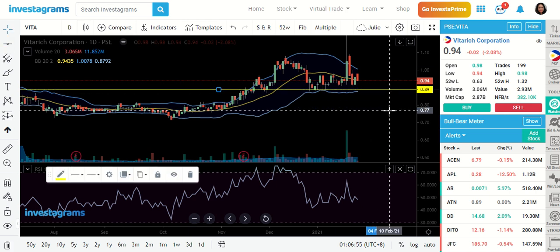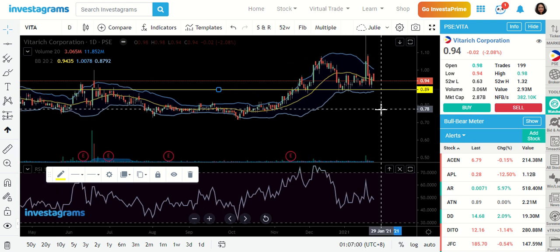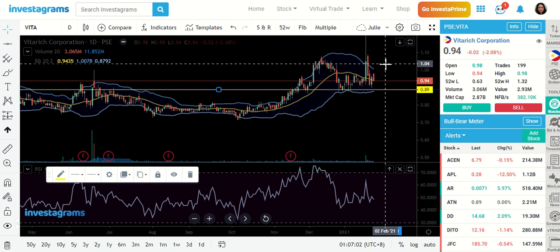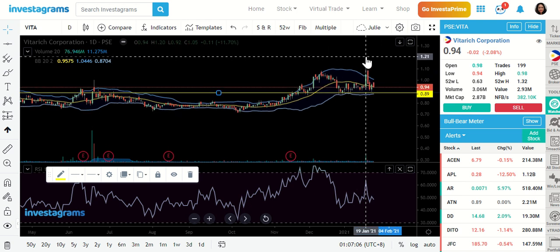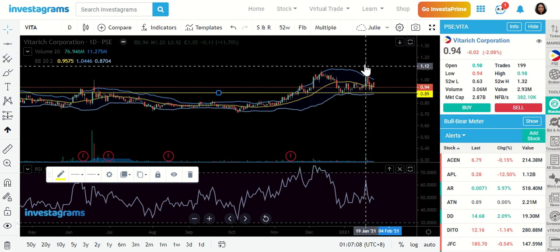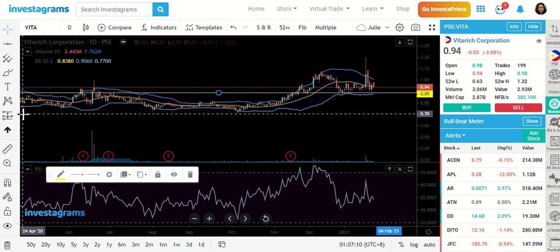I'm not saying it is going to decline, but I'm thinking that we are not 100% ready yet to continue the uptrend. I know there was a sudden spike in the price on this day. I'm not sure if this was a ceiling. Let's see.